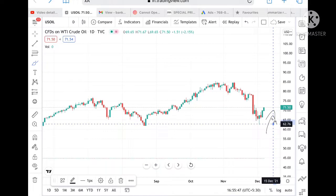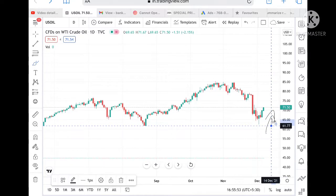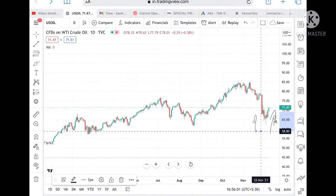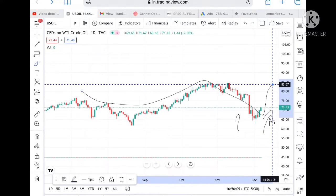62.62 very soon. Okay, if the price goes below a level of 64, and from there we can see it can go and touch a level of 61.77. Okay, or it can go further low to a level of 58.80. Okay, and any doubt, I have already told you, you can mail me regarding any position.